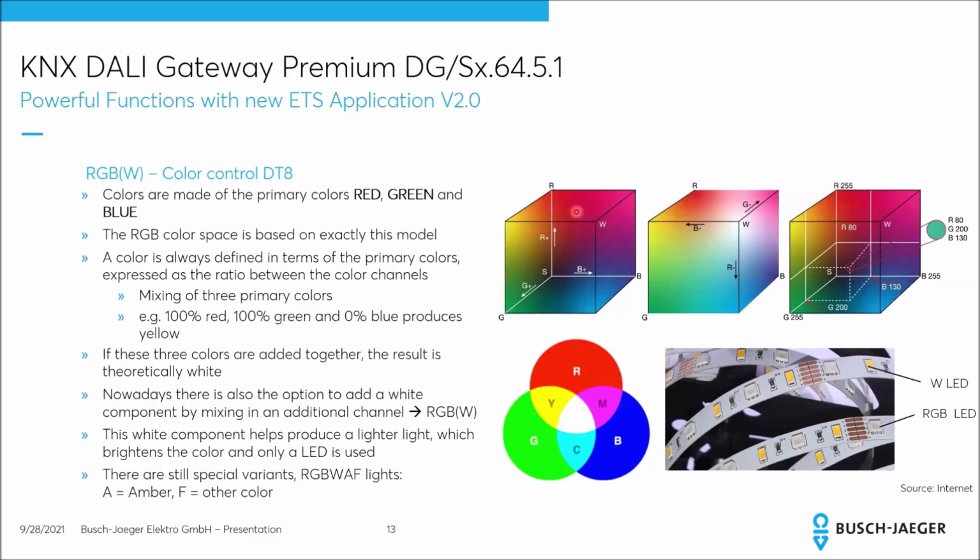So we have like a cube here. We have a look at a typical cube with the three axes, the red, the green, and the blue axis. And on each of the axes, we have a value between 0 and 255 or 0 and 100%. And then we can mix the color. For example, when we have 100% red and 100% green, then we have the color yellow. And so you can mix more than 60 million colors by using this principle.